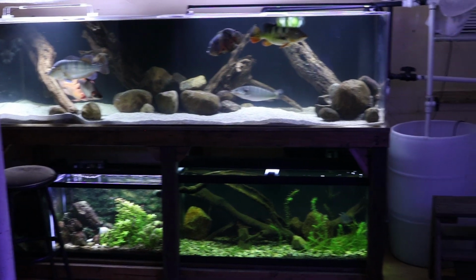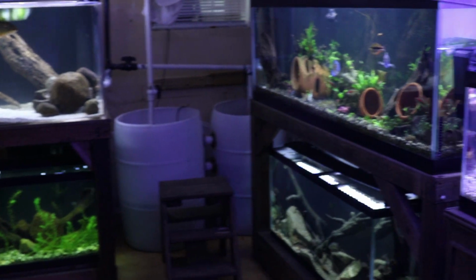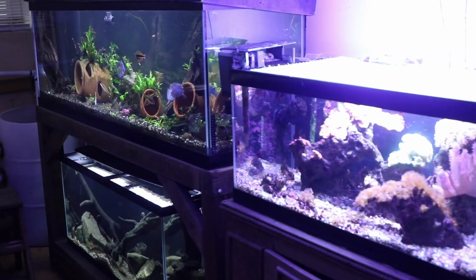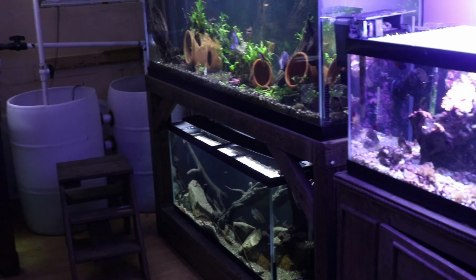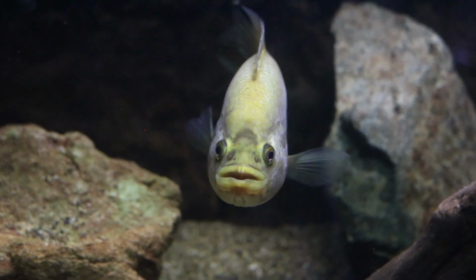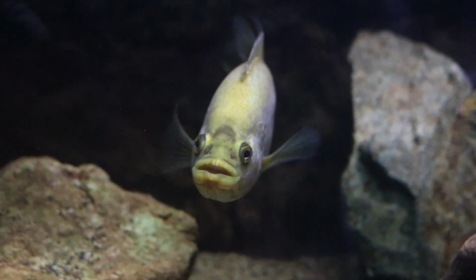I've been lucky enough to witness several different species of cichlids spawn down here in this fish room. And like I said, the experience is just definitely amazing. So much so that I went and bought some more cichlids to try to find some breeding pairs. So I have my female jaguar cichlid upstairs. She's a gold jaguar, very beautiful fish.